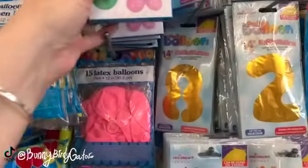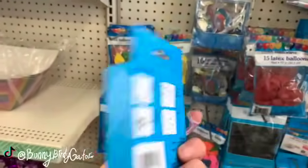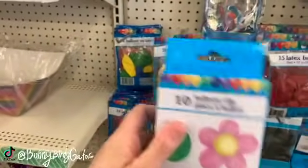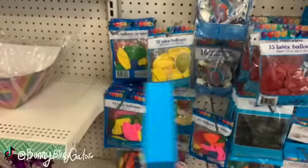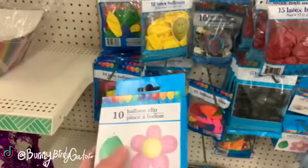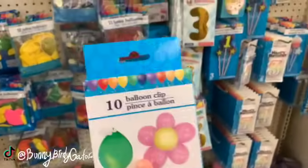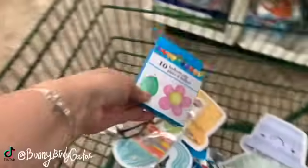Oh my gosh, you guys, look at this. We have little balloon clips. These actually hold balloons if you want to make a pretty flower. How many does it come with? It comes with 10. So if you want to make some arrangements like this, you can. I'm definitely going to get one of these. Definitely.